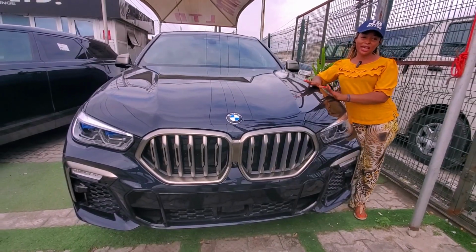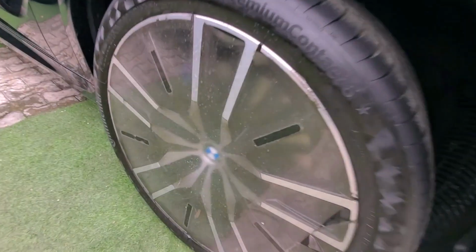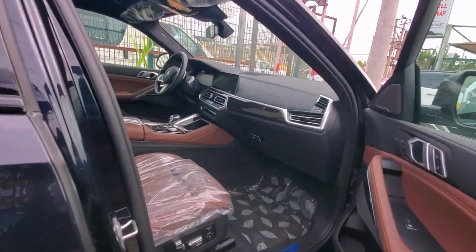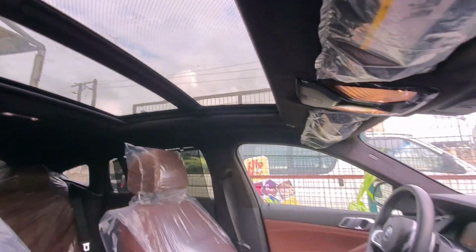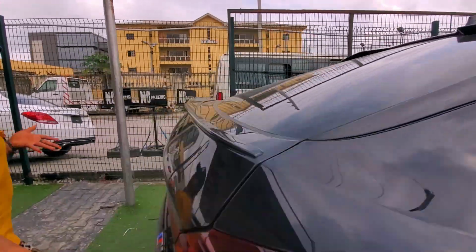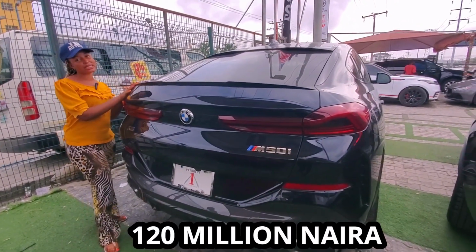This is 2020 BMW. Let's see the inside. Let's see the back. 2020 BMW goes for 120 million.